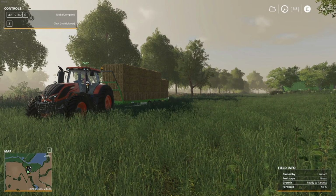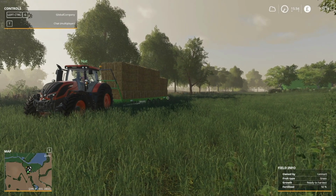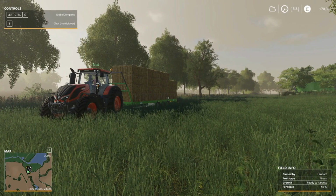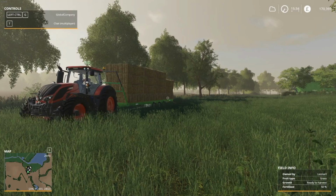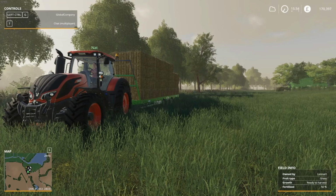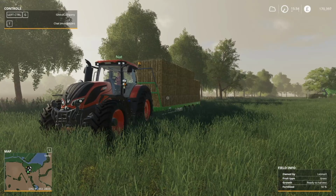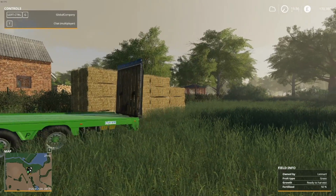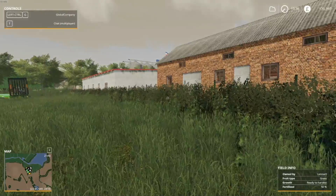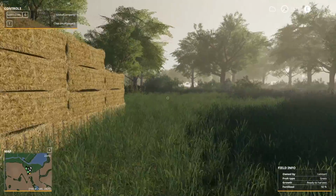We're having a few issues with this trailer today. Don't know why, it just doesn't want to unload. Keeps mucking up. Not too sure why. You're having problems with it again. Right, that's the bales unloaded. Like I said, just having a couple little issues with that trailer at the moment. I don't know what's going on with it. It just doesn't always want to unload. But that is that done.